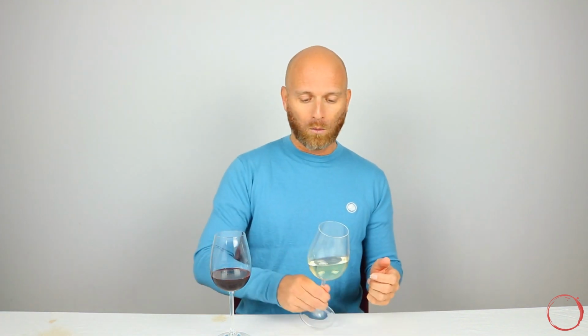It might be an indicator as to how the wine was finished. It might be an indicator as to which particular grape you might be enjoying. So, for example, for this white one, this is particularly pale in colour. That suggests to me that perhaps it's been finished in steel tanks rather than oak. Oak can of course impart some colour.